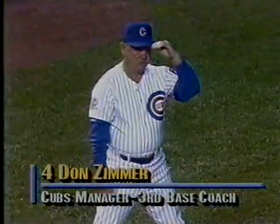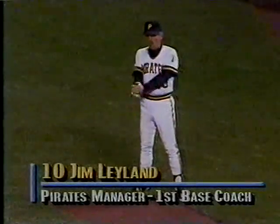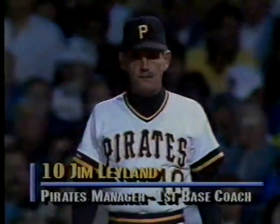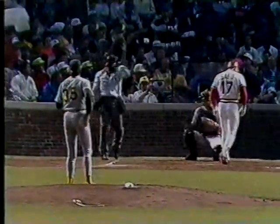2 balls and a strike. Coaching at third base, the very popular manager of the Cubs, Don Zimmer. He signed a new contract a few days ago. And over at first base, Jim Leyland of the first-place Pittsburgh Pirates. They're doing wonderful work there in Pittsburgh. And we'll see them play next Saturday here on CBS, 2-2 to Sabo.